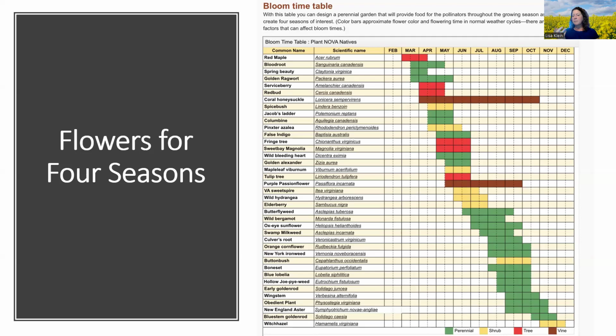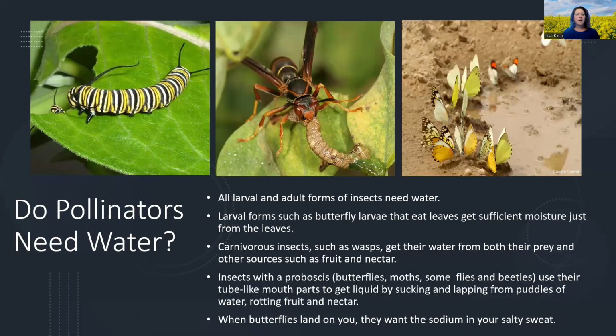And you can see at the bottom, greens perennial, yellow shrubs, orangey red trees, and then vines. So do pollinators need water? Yes, of course they do. The larval and adult forms definitely need water. And butterflies, you can see there's some puddling butterflies at that seep. And wasps are going to get their water from prey and other sources like fruit and nectar.